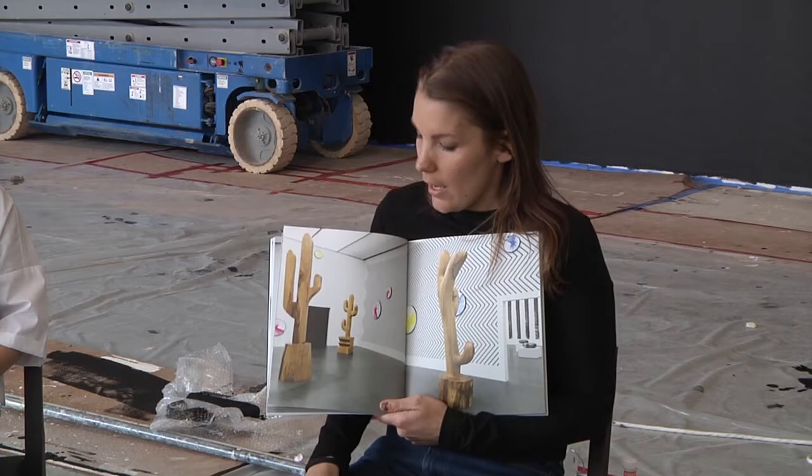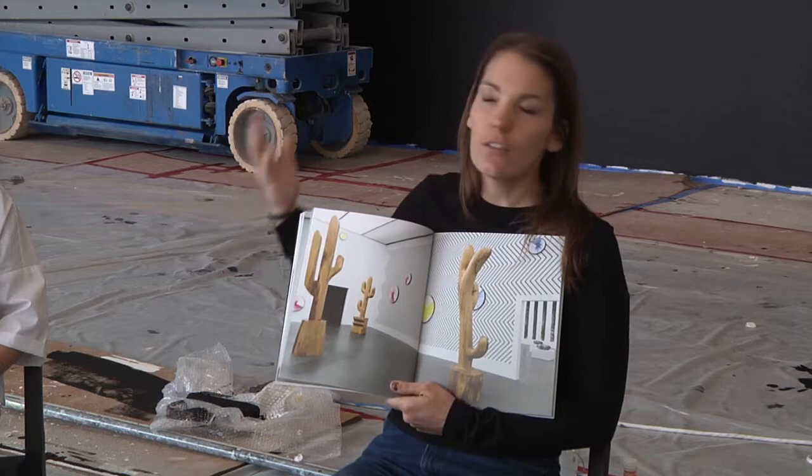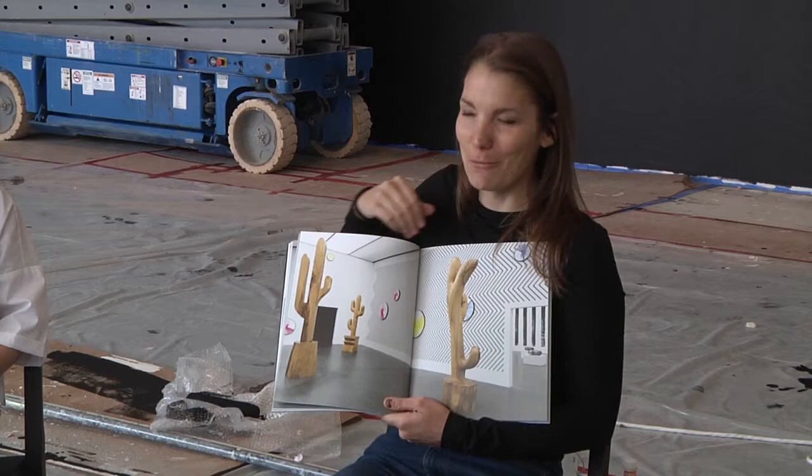Those big trunks are not so easy to source in Switzerland. We have good wood, but it's not the same as maybe the Sequoia Park in California, even if I would love to have some trunks from there.